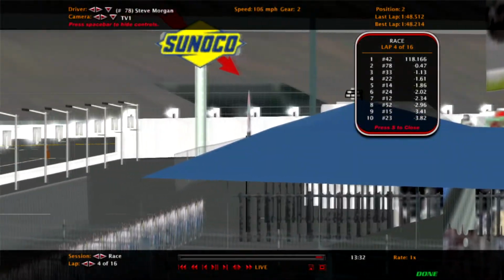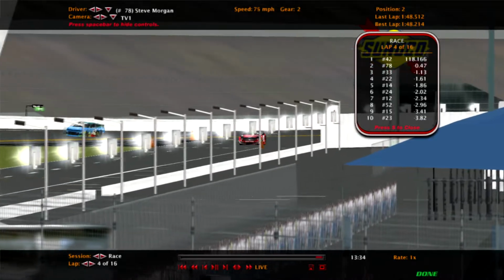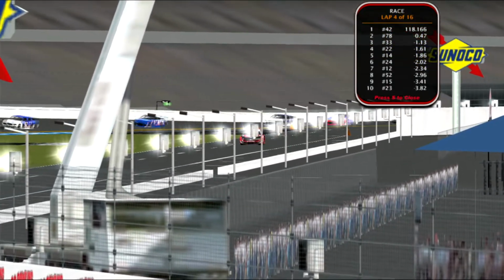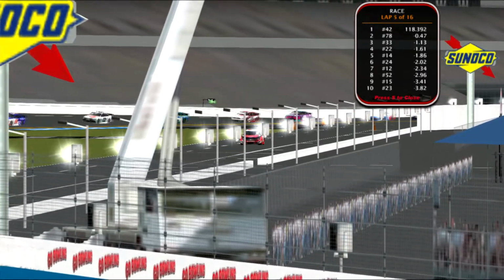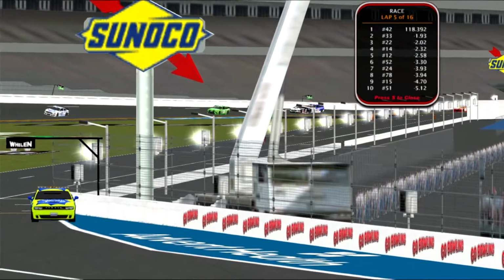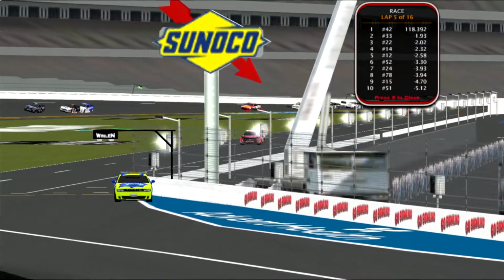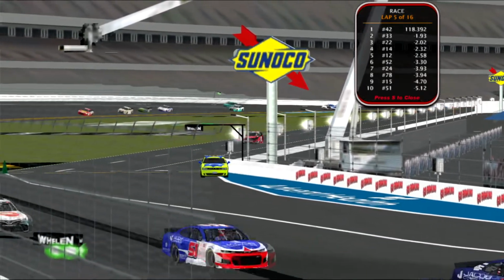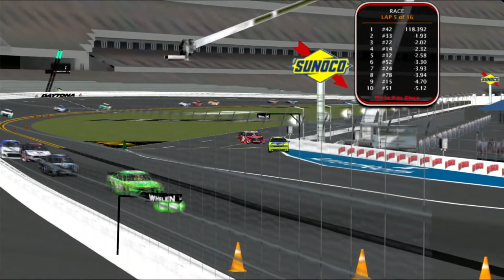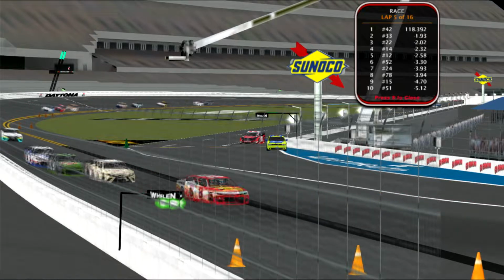Oh, Steve Morgan, a little too high. Is he coming to pit road? He's coming to pit road. I'm not sure why he's coming to pit on lap number 4. I have no clue what he's trying to do here, but I'm not sure if it's an issue right now on the car or just some strategy or whatever. But he has to come to pit. That's pretty weird.